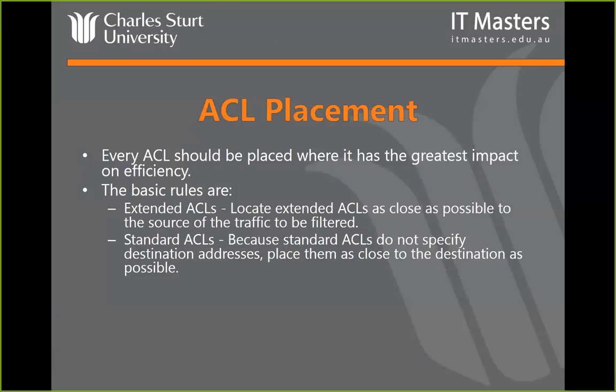So you're saving bandwidth. However, with your standard ACLs, you don't get to block destination addresses. So it's no good putting them close to the source because you can't block on destinations, you can only block on sources. So while you may block some of the traffic that you actually do want to block, you may also block a lot of traffic that you don't want to block. So it's better to place the standard ACLs, which will only work on source addresses, close to the destination that you're trying to protect. So as traffic's coming through, when it gets to the last point, it's going to go, oh, okay, no, you can't go.